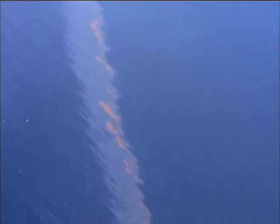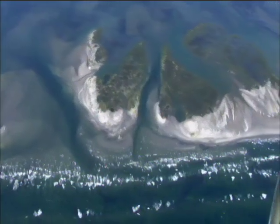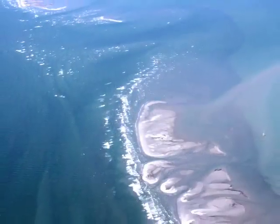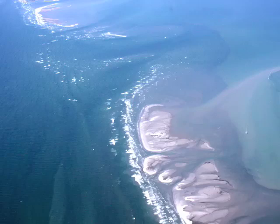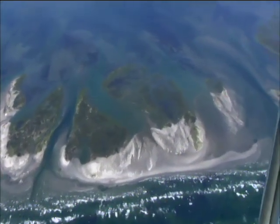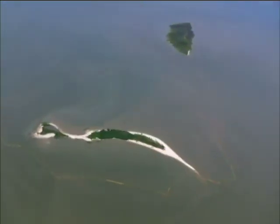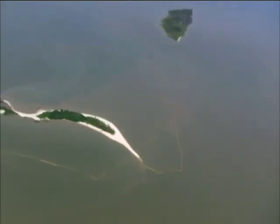Coming in, we flew back in over the Chandeleur Islands, Chandeleur Sound, and looked all back in there around the beaches. Beautiful sand beaches, they don't seem to be impacted yet. We flew back into Alabama and looked at some of our own islands. We could see the buoys around the islands to protect them from the oncoming oil.